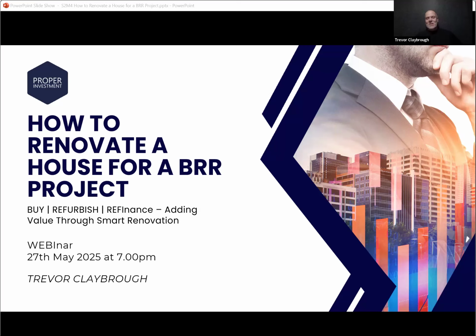So BRR, as we all know, is buy, refurbish or renovate, rent out, and refinance. And the key thing on a BRR type project, whatever the scale, is the aim is to get something at a low enough price, add value by doing some renovation or conversion in such a way that the end value is considerably higher than the cost of purchase and the cost of renovation, so that we can refinance at the end, get money out, and start again.